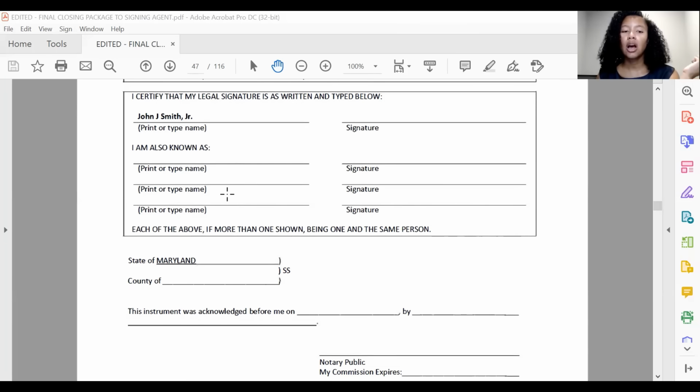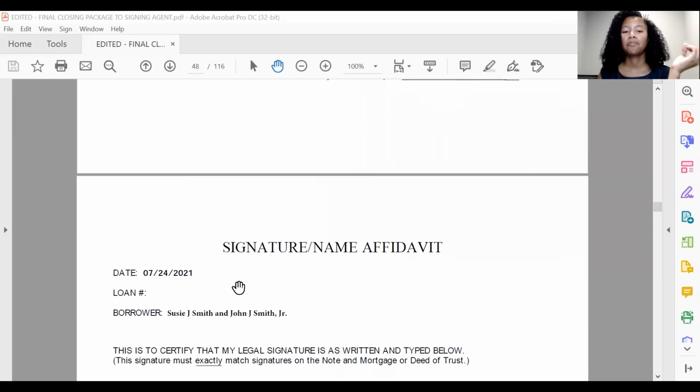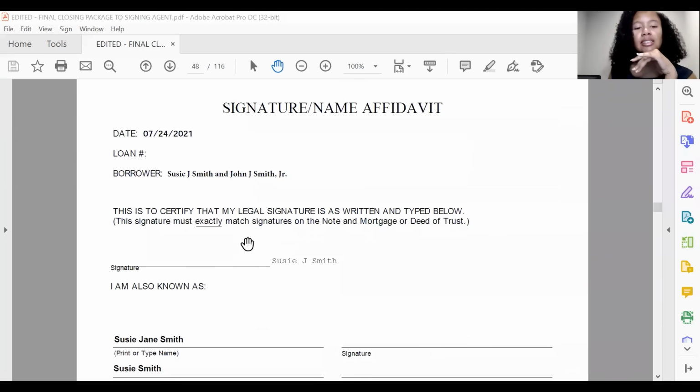You can ask John if he goes by any other name. If he doesn't, then you're good to go. If he does, then he prints his name and then signs here. Here's your notarial language. You're going to fill this in and then stamp. All right, then this one is basically the same thing.